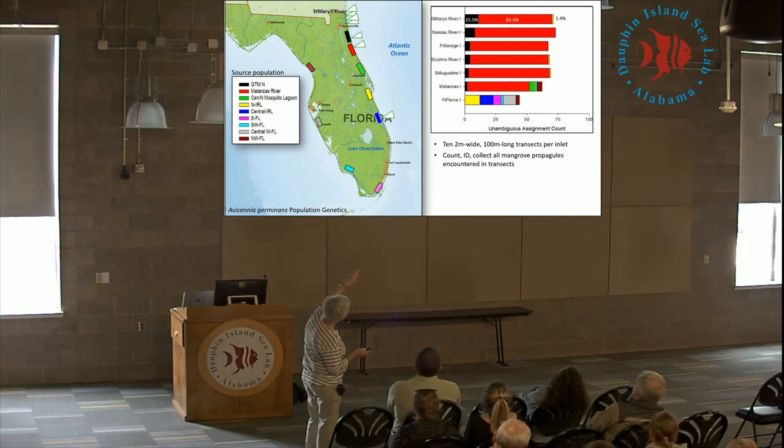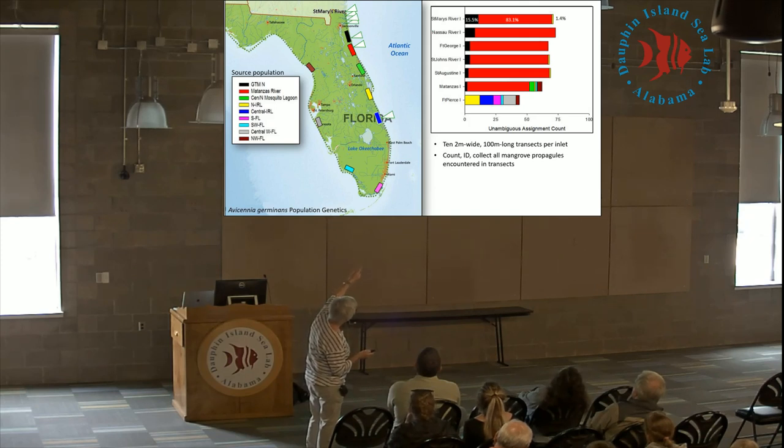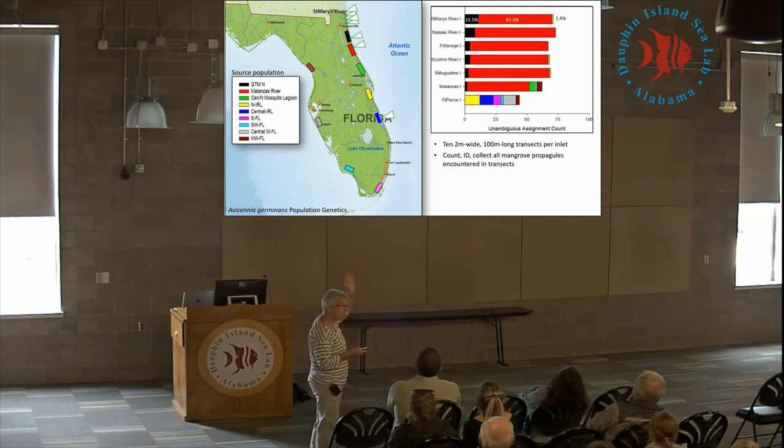And you can see from St. Augustine north to the St. Mary's River, it's mostly red. And so that means that most of the propagules that got to those beaches came from the Matanzas Inlet area. Except if you look at the St. Mary's River, there's that little bit of yellow out at the end. And that came from the northern end of the Indian River Lagoon. It's only 1.4%, but 1.4% of a few thousand propagules is still a fairly big number.